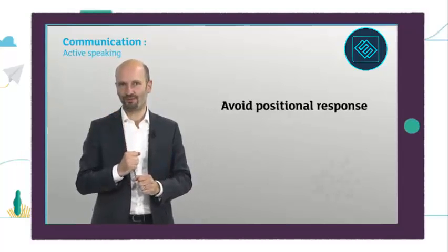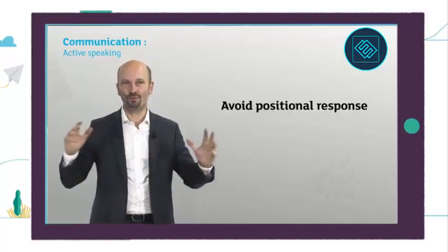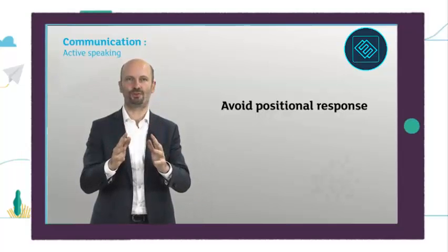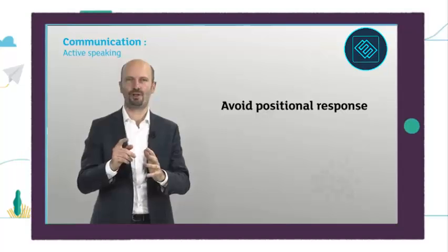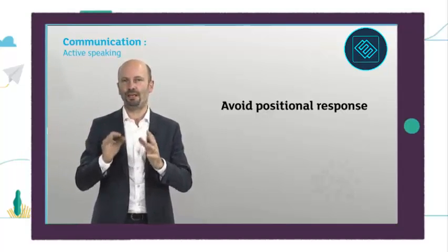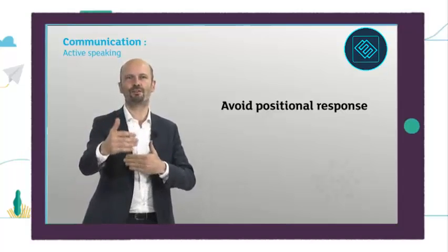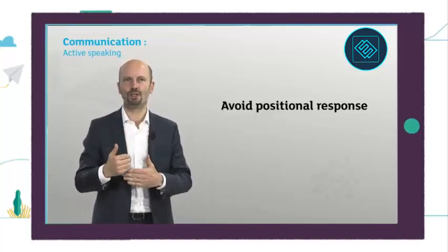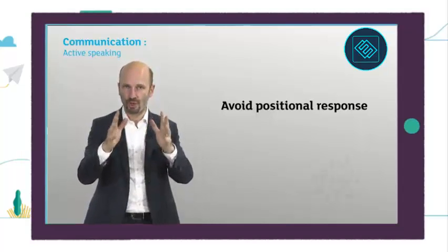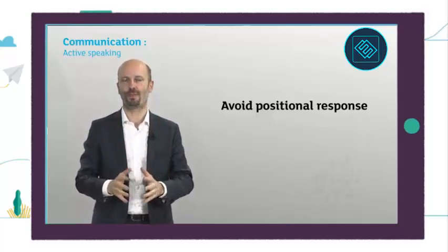Feature number 5 is this. Active speech should be integrative. Avoid positional responses such as yes, but. Try yes, and there is also this to be considered. Instead of separating both sides of the table, you versus I, try and show you consider that you're in the same boat. We have to consider this.